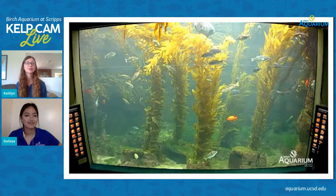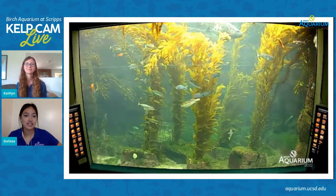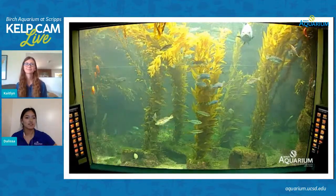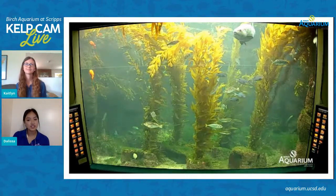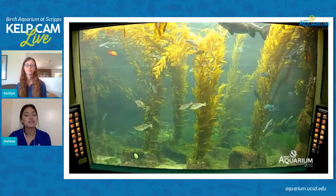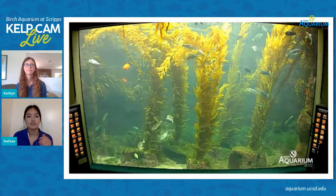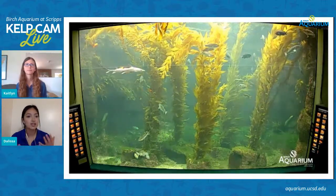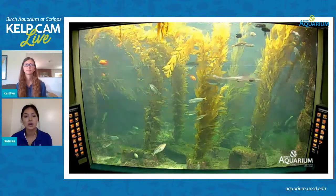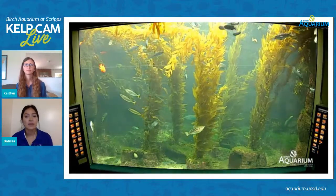Maybe Dalissa, you want to talk a little bit about what our aquarists do to help keep this tank going? Yeah, so this tank is really cool because it's set up so that the water comes straight from the Pacific Ocean. So it filters in and then it filters back out into the ocean with the help of our Scripps pier. Because we're part of the Scripps Institution of Oceanography, we're able to utilize that pier to collect water for all of our exhibits. And what the divers do, some of them are aquarists and some of them are just really great volunteers that have volunteered to help go in and feed the animals. One thing a lot of people ask is, how do you feed the fish at the bottom of the exhibit? And we do that with our divers.